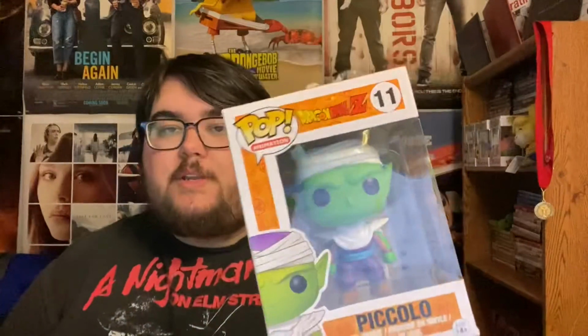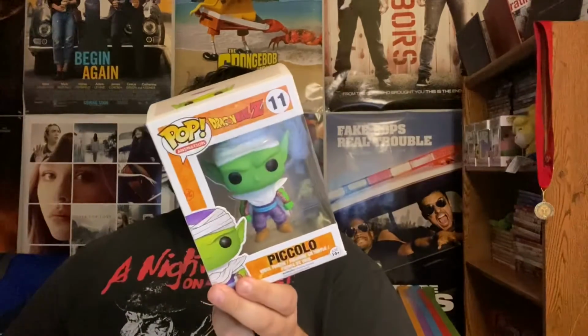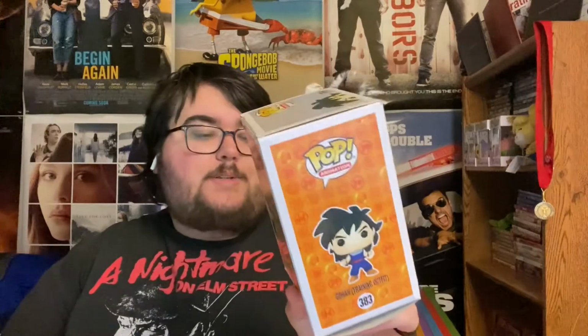And then of course, another Piccolo, number 11. This one's an earlier one. I think it's from not the first series, but the second series. But that one's just your basic Piccolo, nothing too special about that one, other than it's cool. This is number 303, Gohan in training outfit. This, of course, is the training outfit from the Saiyan saga, and obviously very reminiscent of Piccolo's training gear, because we all know Piccolo was his actual father, right?